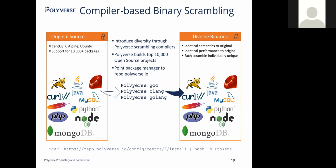If you imagine downloading any of these things over here, you've got all the popular binaries that you use to build a system. Like I said, LAMP stack's here, Java's here, Ruby's here. What we've done at Polyverse is build a custom compiler, because of the knowledge on our team. The custom compiler has scrambled 10,000-plus packages in CentOS, Alpine, and Ubuntu Linux. That means you can point your repository with that one line of code down there and grab a Polyverse version of Java, of curl, or of anything you're running on your system, out of 10,000 packages, and run that on your system.